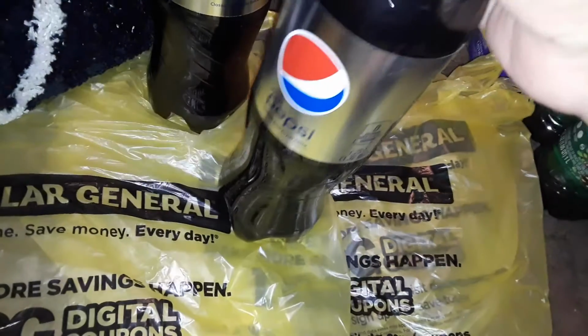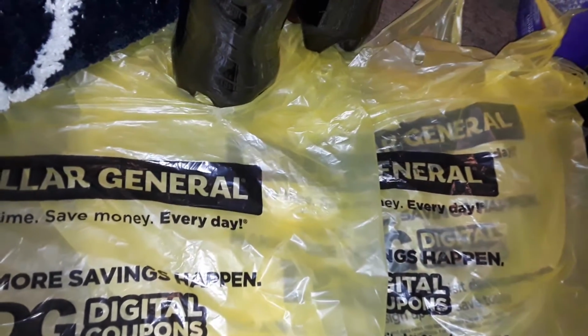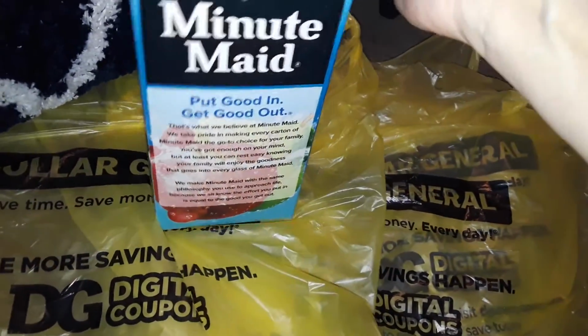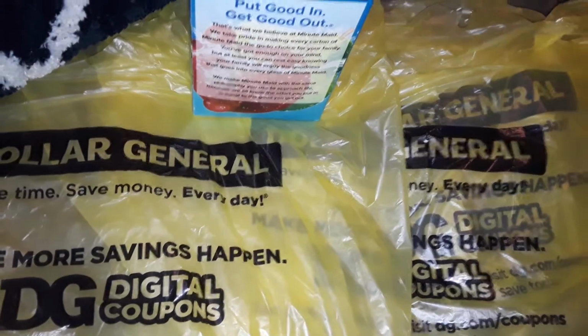And then I picked up two of the skinny bottles right here of the Diet Pepsis, because the 3 liters over there cost $3 something and it's a ripoff when I could get it for like $1 something. So I just bought those instead. And then also at Dollar General, I picked up some Fruit Punch Minute Maid juice.